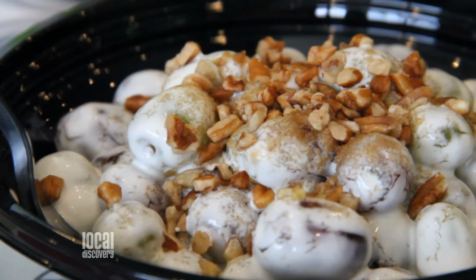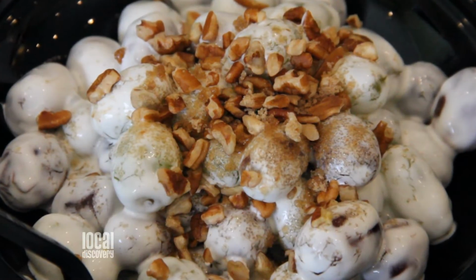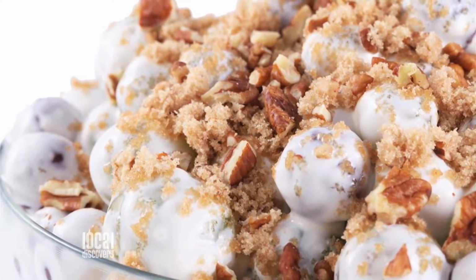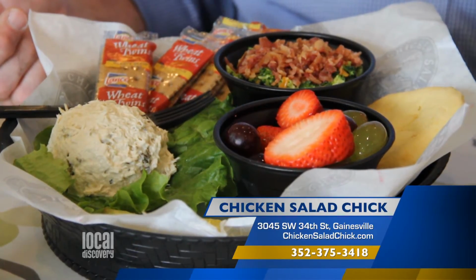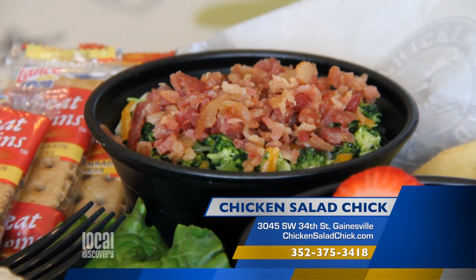Yum, yum, yum. Wonderful sides. We have a sample of our sides here. This is grape salad. Red and white seedless grapes with a delicious coating on it, topped with brown sugar and pecans. This is called a gourmet chick, which is a scoop or a sandwich, two of our delicious sides, a cookie and a pickle. We also have one side, which would be called an original chick.